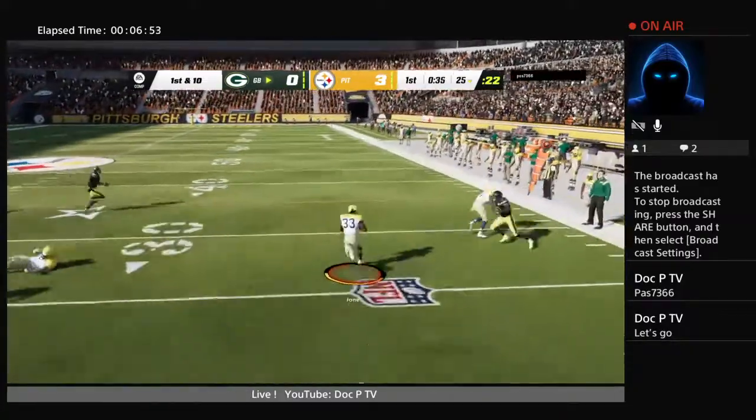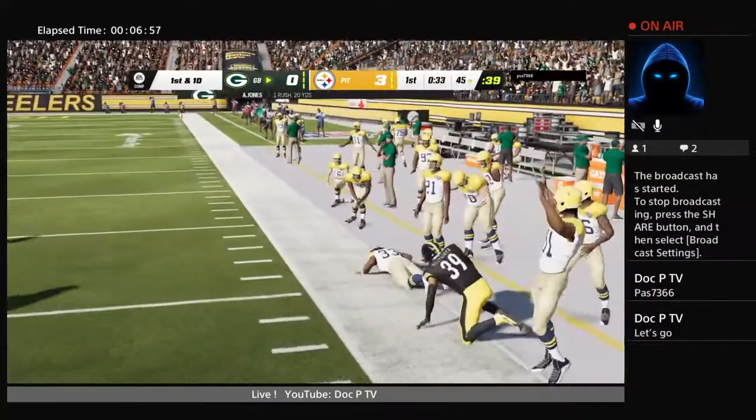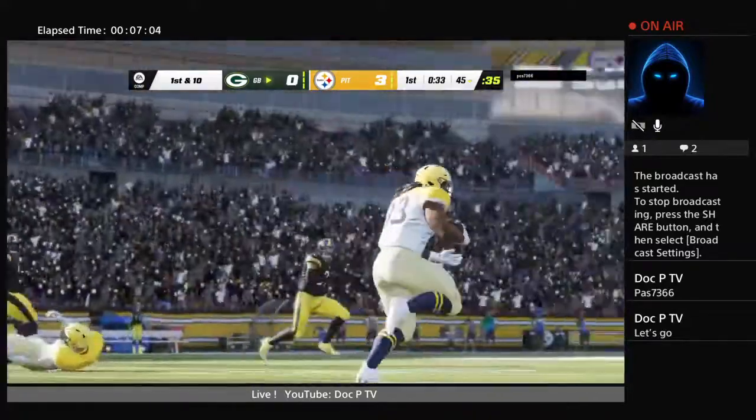Now the man from UTEP, this is Aaron Jones. And some space here. And he's going to be out up around the 45-yard line. Great way to start the drive. 20 big ones and a first down.